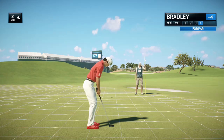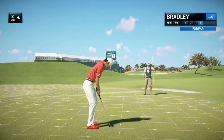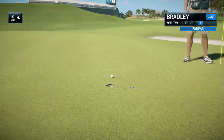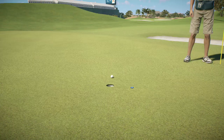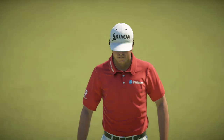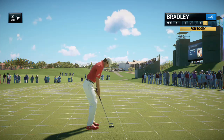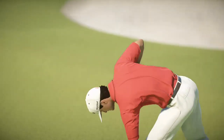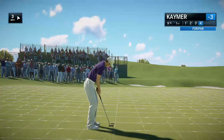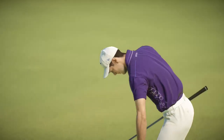Pretty good all day from this distance, just trying to take care of business. He's putting for bogey now. So after all that, it's a bogey. Did the job right there.